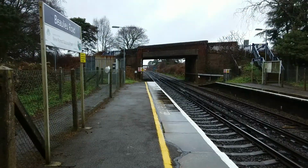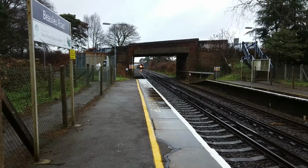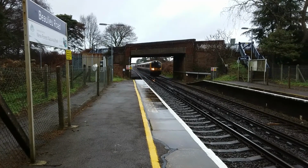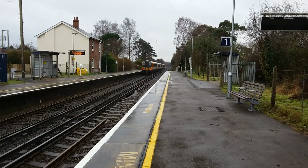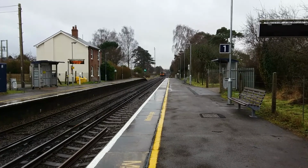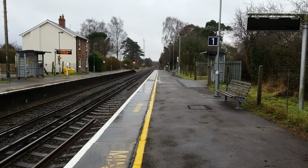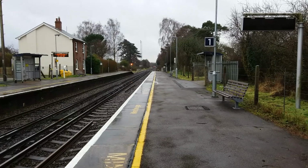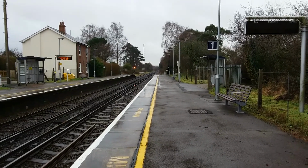When it's around that green box, that's when I'll start. Anyway, coming through now is the South Western Railway service to Weymouth. 444022. And for however long I've been recording for, I haven't realised I had been recording, so apologies for that. 444022, heading to Weymouth from London Waterloo.